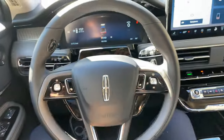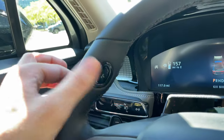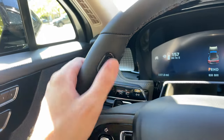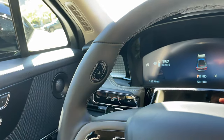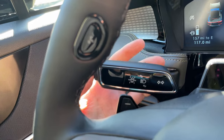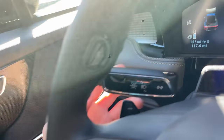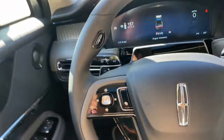Steering wheel's pretty nice, fully leather wrapped, heated, contrasting colors here with the truffle and the black. You do have a voice control button here, which is a really terrible placement for this thing. It feels really cheap, honestly, and no one ever uses it because it's not a good system, but they still put it there anyways. You can activate and turn off your lane keeping system from this little button on your turn indicator and headlight switch there.